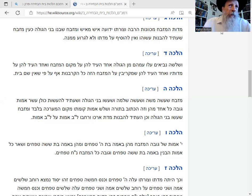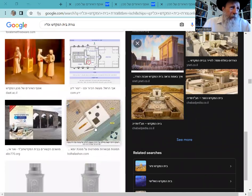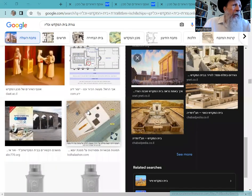So let's have a look and see what's going on over there. Here we go. This is the altar, right? In the second temple it was 32 by 32. It was, what do we say, 10 amos high? This part is the Mokom Maracha. It's the top of it. This is 3 amos high. And there was also what we call a chuta sikra that ran around the middle of the altar.